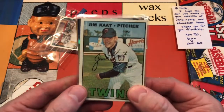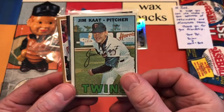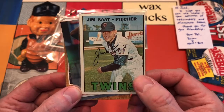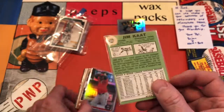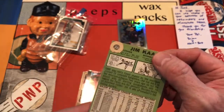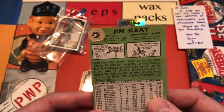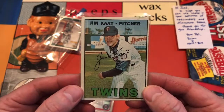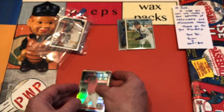Here's a Jim Cott. Kitty Cat, as my dad would call him. Jim Cott, just inducted into the Hall of Fame. And that is a beautiful 67 with a little circle sticker on top there. It's number 300. Maybe we'll be able to peel that off. It doesn't matter. It's Jim Cott, and it's a beautiful vintage Jim Cott at that.